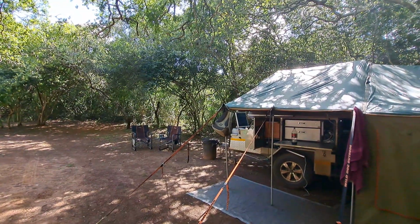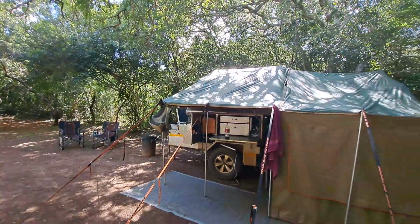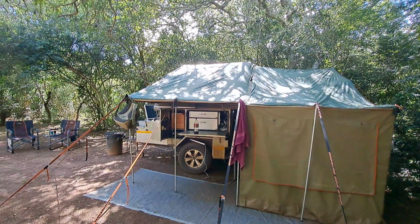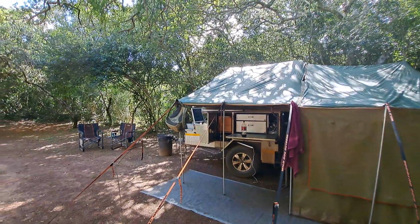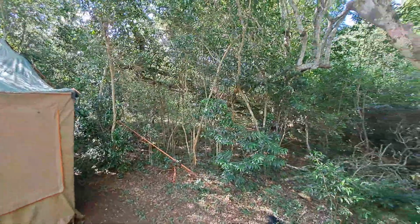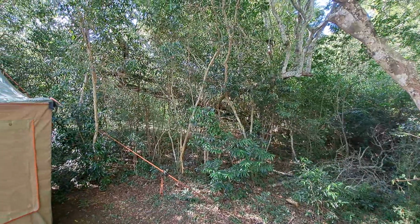So that's basically our setup and our site currently. We've put up full awnings for this camp, simply because of the weather. Normally we wouldn't do that if we were camping for a short period, but we'll be up 3 days. In terms of the area itself, the road network here is huge, and you are able to go and do your own self-drives.